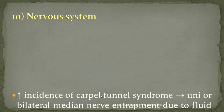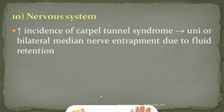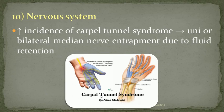Nervous system. There is increase in incidence of carpal tunnel syndrome, and you should know that, and you should counsel the patient if this happens, because it is reversible after delivery. So don't worry about this. This picture shows the median nerve, and the carpal tunnel syndrome.